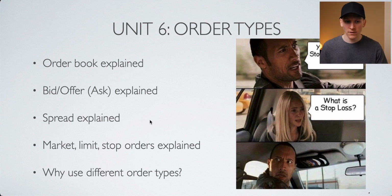But let's get on to order types. What is an order book? What is the bid offer? Or if you're American, it's called the bid ask. What is the spread and why is it important? And how do we use market, limit and stop orders to actually go ahead and trade? We're going to get into all of that right now.